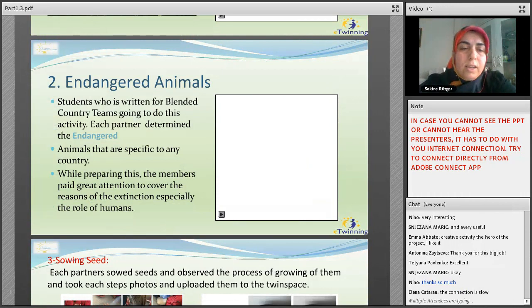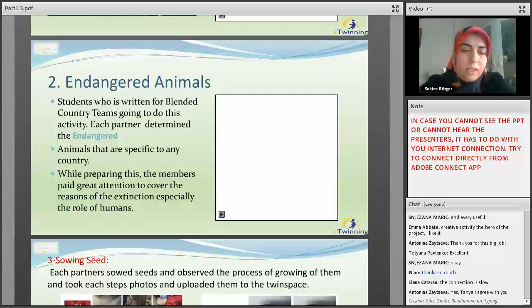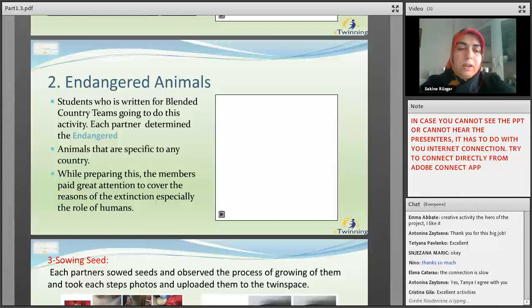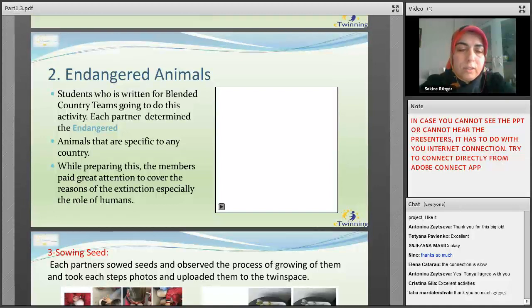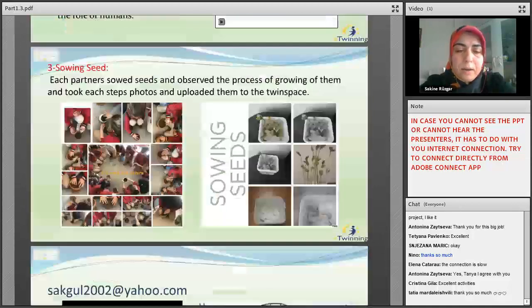Our second activity, endangered animals, was done by students in the blended country teams. Each partner determined the endangered animal. The students firstly drew some pictures about these animals. After that, they talked and recorded their voice on the avatar. They did these activities with Voki, Chatterpix and the Avatar Maker program.